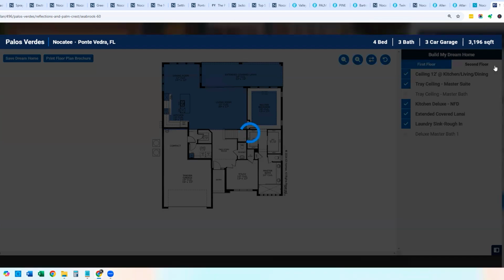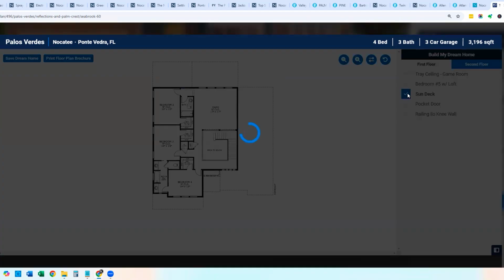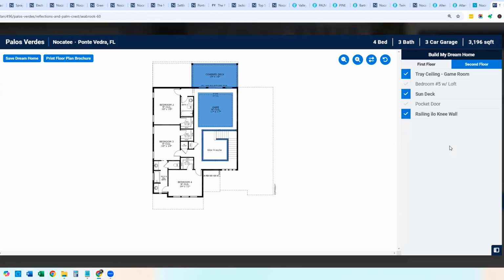And then the second floor, that beautiful sun deck I mentioned, I love that sun deck. That was an upgrade that they did here. They did the tray ceiling in the game room, and they did the railing instead of the knee wall. All those things are things that you can do with the builder. You can also do things that the builder doesn't have on here, which is what I love about it as well, and why ICI is definitely a builder worth considering if you're looking at building in Nocatee.